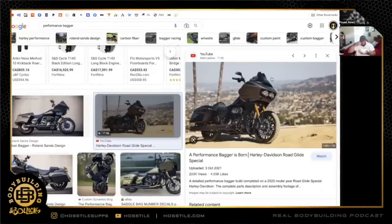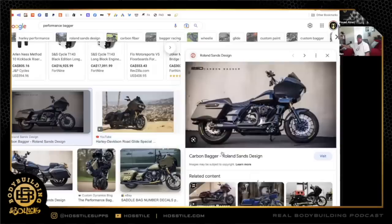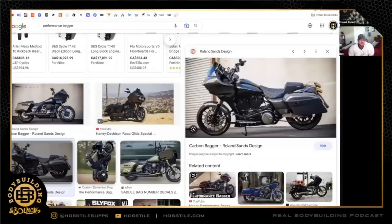So this guy did his whole bike in carbon fiber, but I pretty much have a lot of the same parts that are on here. I bought these headlights. I got this clear air breather. Pretty much have the same seat. So it's going to look something like this, but in gray. I'm pretty excited though.